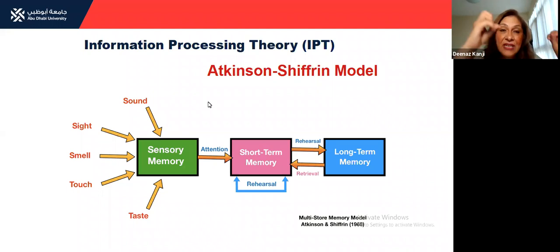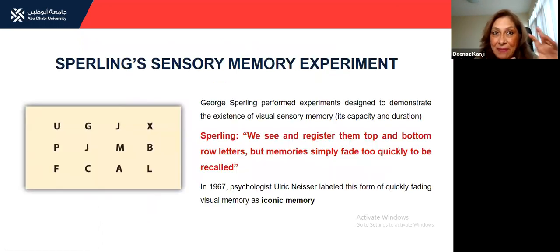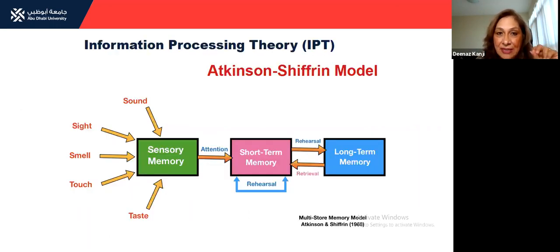The first is your sensory memory. The second is your short-term memory. And the third is long-term memory. And I'll elaborate on each of these, very briefly. So your sensory memory is basically where information is captured through your senses.